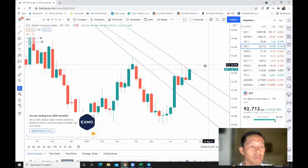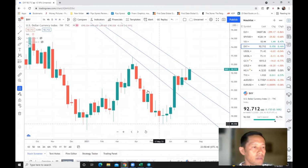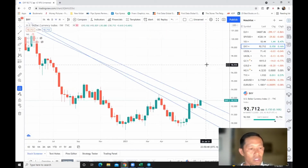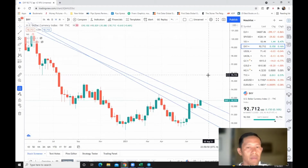In my opinion, they will break that and reach 93.43 there, and from that higher low, if it breaks through there, forecast is still within around 97.70, 98, somewhere sometime in the long run, based on the weekly. Only, of course, if it chooses to break. In my opinion, it will break through there.